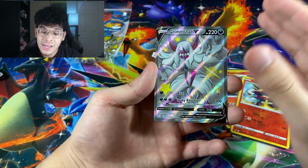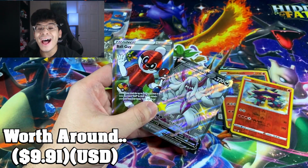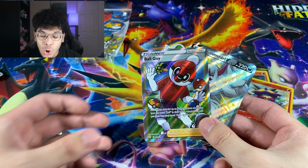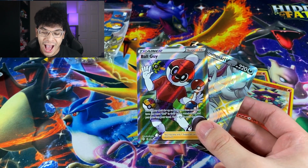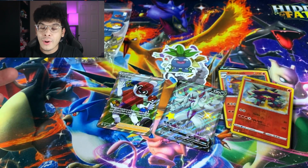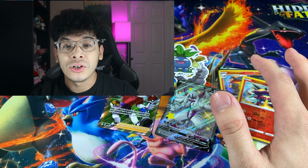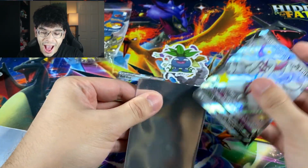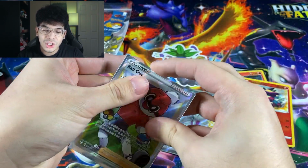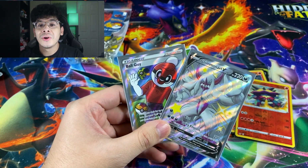But anyways, guys, we got a beautiful shiny full art. And we got the 2-for-1 deal with the full art ball guy. Look at this. This is a card drop right there, bro. This is a card drop. Let me get my sleeves first. We have to sleeve both of these up. Oh my gosh. What a way to end off the final mystery box.